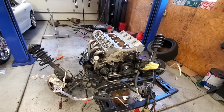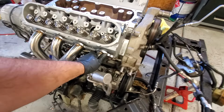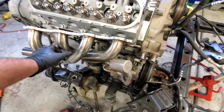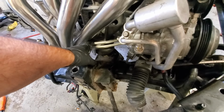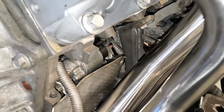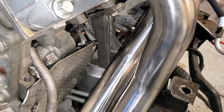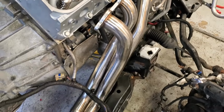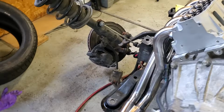So let me show you guys the issue I'm having with the headers. So on the passenger side, I mean, this won't even come close. Oh, I only have one bolt in it. But basically the trans cooler lines are totally in the way and the headers are hitting this pedestal right here. As you can see, I'm kind of tapping on it. So we would definitely need to modify the trans lines somehow. It seems almost impossible at this point. I'm gonna have to figure that out.